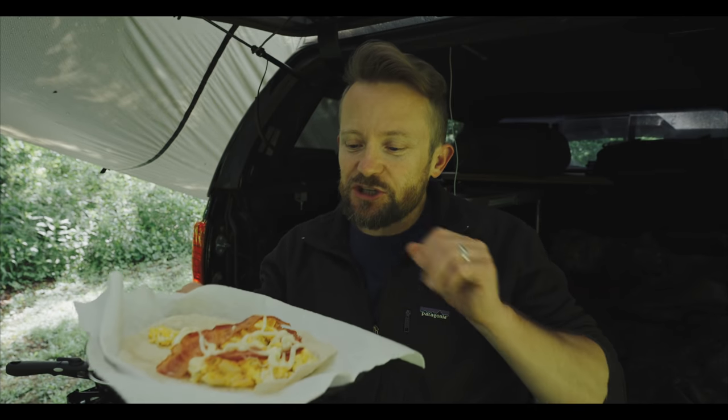For breakfast, cheesy eggs, bacon, a little bit of mayonnaise. That sparks the great debate, right? Mayonnaise or no mayonnaise? What about you?